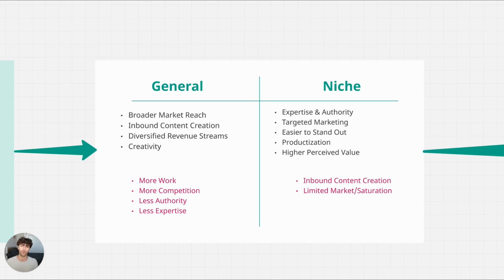And the last pro for a general agency is creativity. You get to be a lot more creative when you're a general agency because you're working with a big variety of people as well as solving a wide variety of problems in a bunch of different businesses. If you're someone that needs a bunch of different things to work on to keep yourself interested and happy, then a general agency would be the way to go as you're solving a bunch of unique problems.